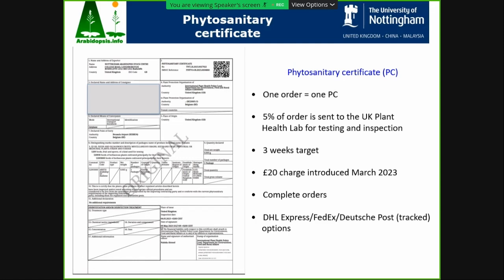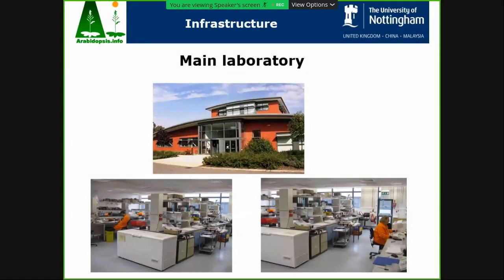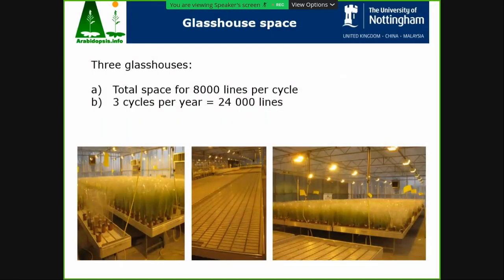We have the target of processing everything and dispatching in 3 weeks. As I said before, we are charging a nominal fee for the certificate at the moment, and we have different options for delivery. So I think now, compared to 2 years ago, we cracked down the system. It's complicated, but if you tell me a country, I'll tell you how to send it. That I can do.